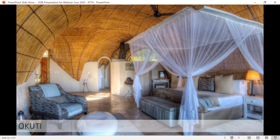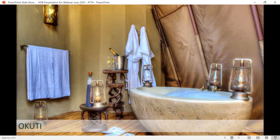So these are the rooms, really big and spacious. I think they might be some of the biggest rooms in the Delta. Fantastic views of that channel. At night, you could fall asleep hearing the hippos munching the grass outside your room. And during the day, if you're really lucky, you might see the elephants crossing over the channel.